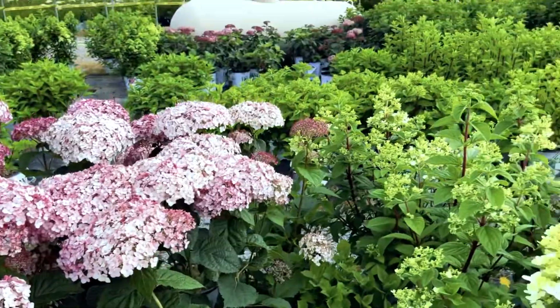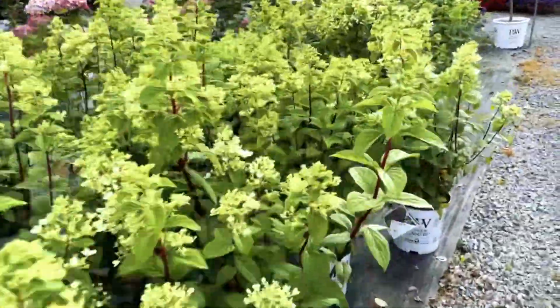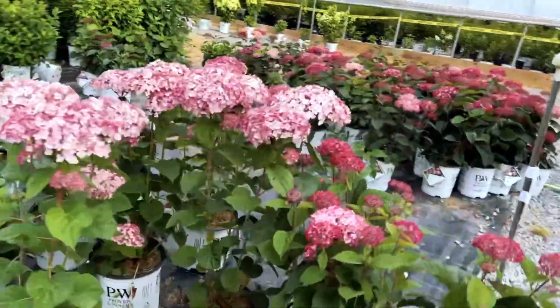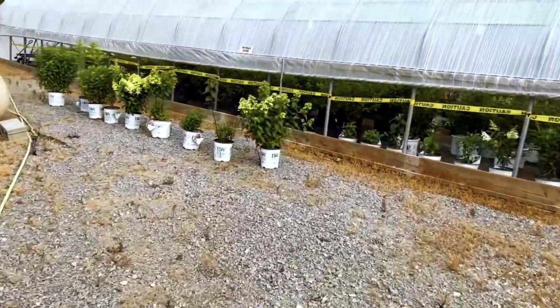Let's see, what else can I show you? There's some Mini Mauvettes back over there. Just a lot to show you. And then we come back over here. Let me show you my experimental ones. So we're gonna head down over here. It's not much to look at just when they're sitting here, but when I explain them, it might help.